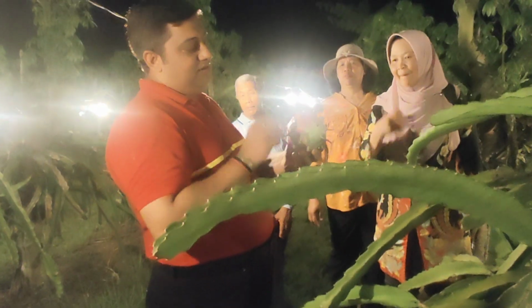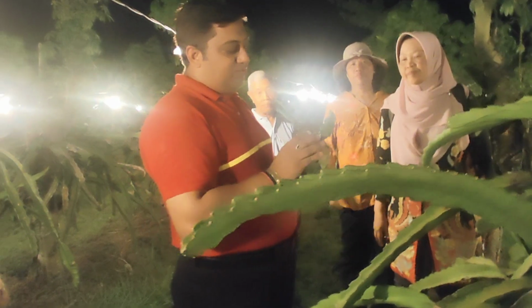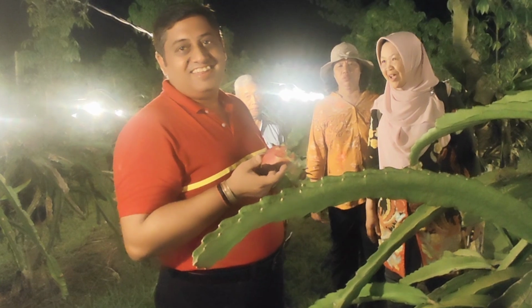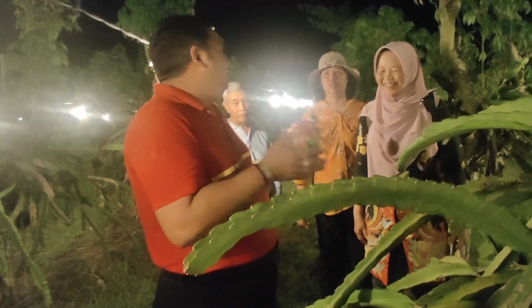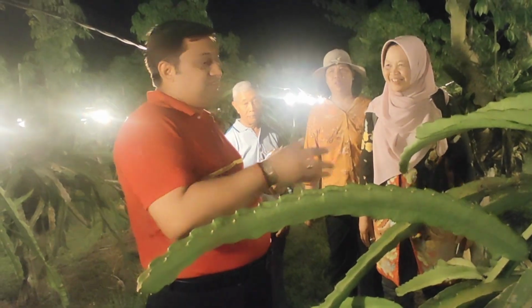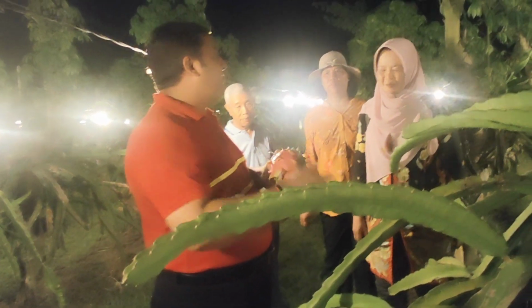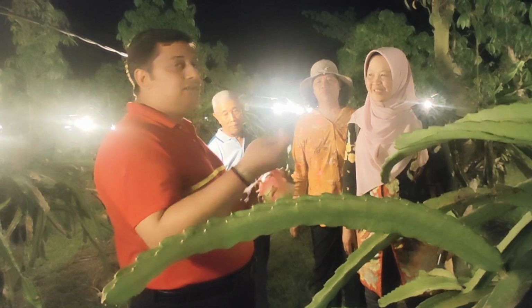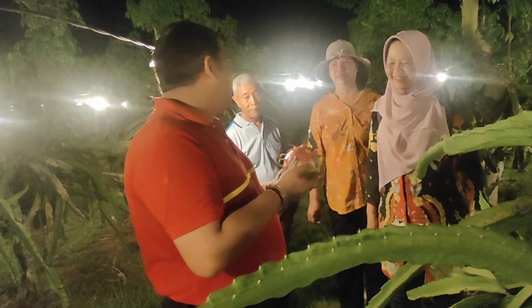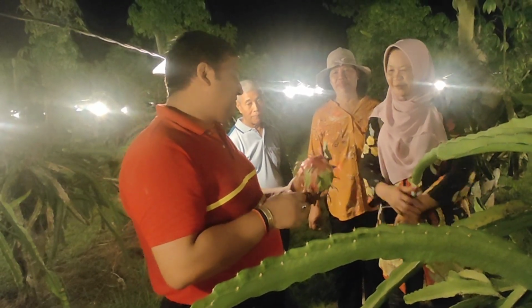Whenever you see dragon fruit, one thing which comes to your mind is that we just harvest it, open it and eat it, isn't it? Everybody has this liking, like me. Whenever I go to an orchard and see dragon fruit, I instantly want to open it, because it doesn't require any knife to cut. You just peel it and eat it. So I think this is the best fruit.